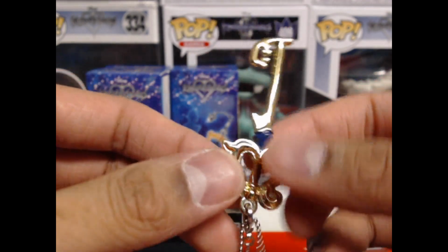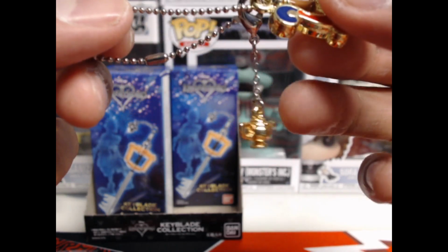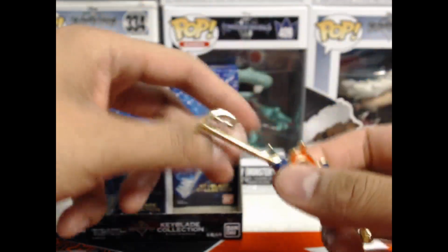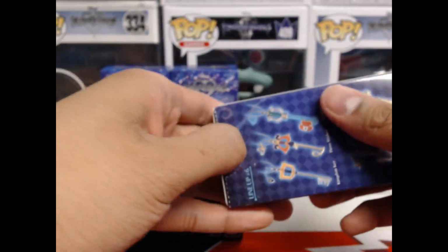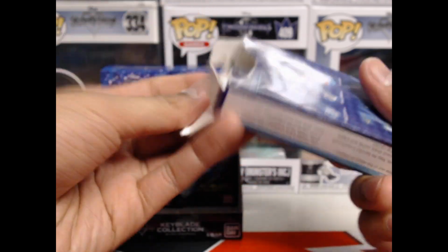But man, this honestly looks super cool. It's a nice little pendant. Look at the little lamp charm that it comes with. Very, very cool looking. And honestly, Three Wishes is a very cool Keyblade. It's also the Keyblade of my favorite Disney movie, which is Aladdin.